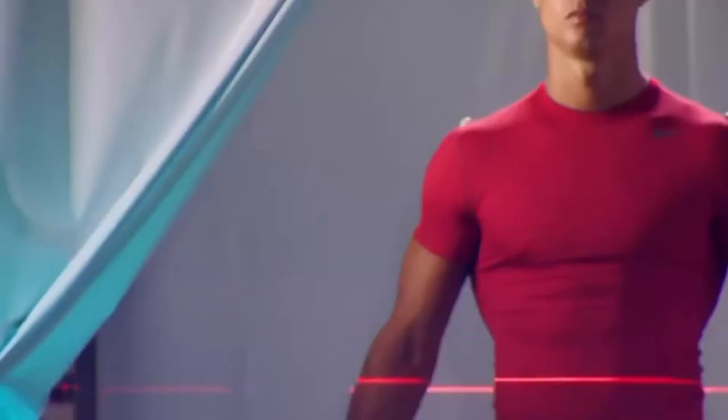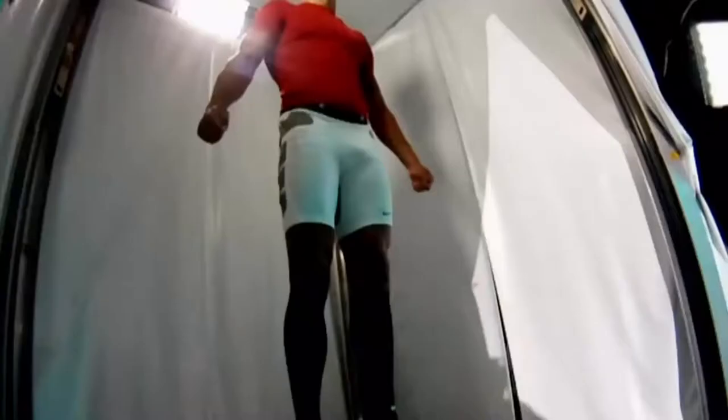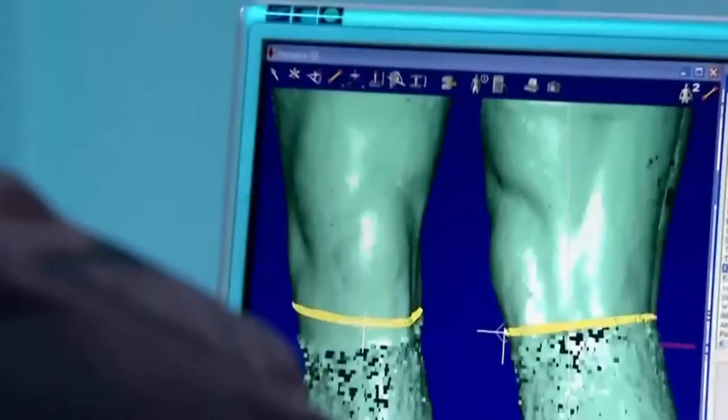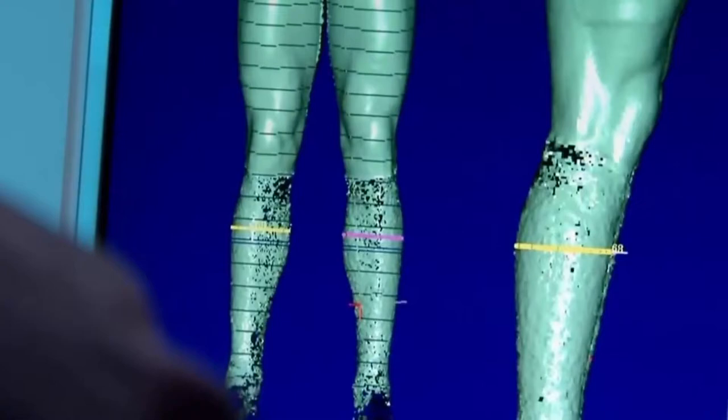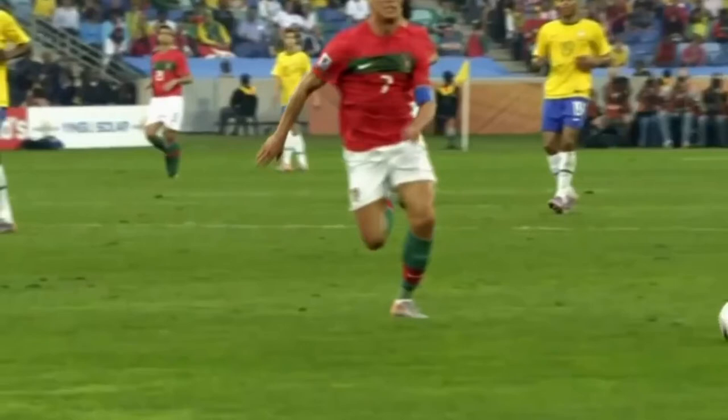Ronaldo has extremely lean, well-defined musculature. He has 3% less body fat than a supermodel. His thigh circumference is 61.7 centimeters, which is well above average. But his calf muscles are less developed, and the scan exposes a fact about their size that surprises Ronaldo. Having uneven calf muscles hasn't held Ronaldo back.